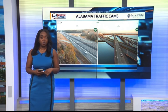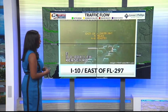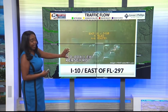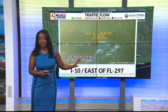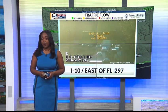Checking things out over in Northwest Florida too. This is I-10 near Kersey Road, just a bit east of Florida Highway 297. Traffic heading eastbound, you can see here getting heavy already, so we're going to be watching for eastbound delays here as well near mile marker 8 and mile marker 7. That's near Pine Forest Road.